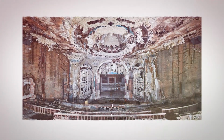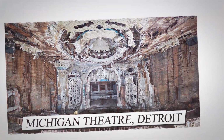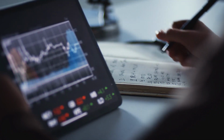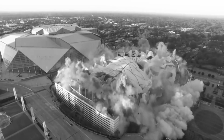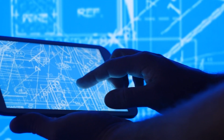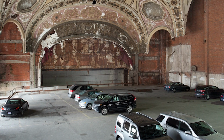Number 10. Michigan Theater, Detroit. In 1976, after years of financial troubles, the Michigan Theater closed down and was meant to be demolished. However, tearing down the structure would have made the nearby buildings quite unstable. So, instead, engineers saved the historic theater and created space for a 3-level parking garage.